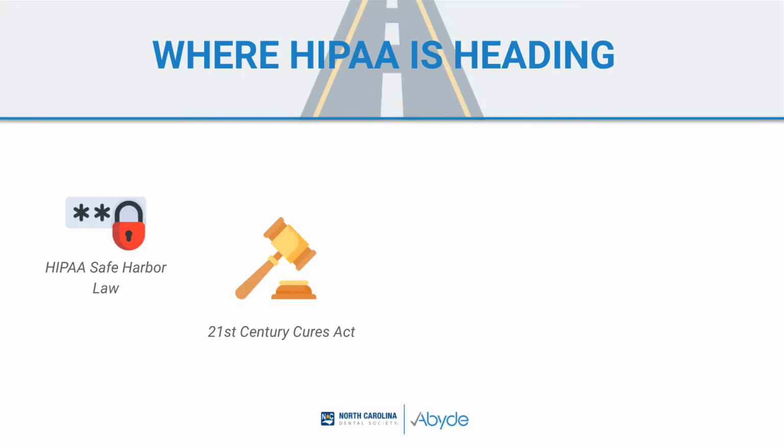We feel that in the future, this is going towards a patient portal. Again, trying to remove that burden from the provider and actually giving more power to the patient to access their records. While these two laws might be new news to you, the current public health emergency is also something we know a little bit too well, probably, right?